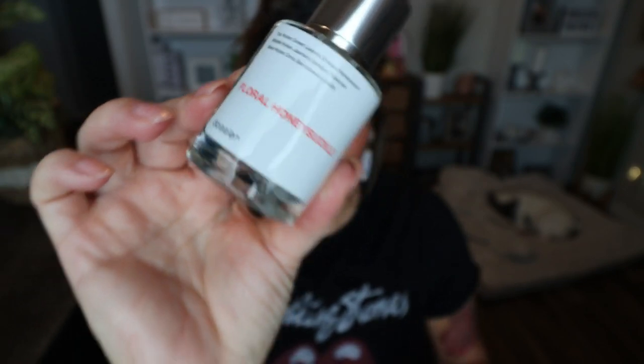And the second scent that I picked out is the Floral Honeysuckle. This is inspired by Gucci's Bloom Eau de Parfum. I love Gucci perfumes. Gucci perfumes are really expensive. This one is $39 before any discounts. The top notes are green leaves, orange, and honeysuckle. Middle notes are jasmine sambac and tuberose. And base notes are orris, sandalwood, and vanilla. Very excited.